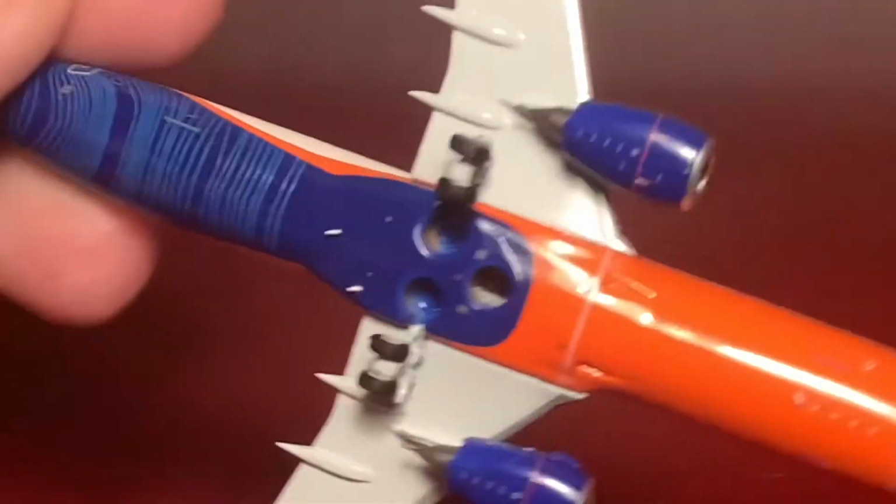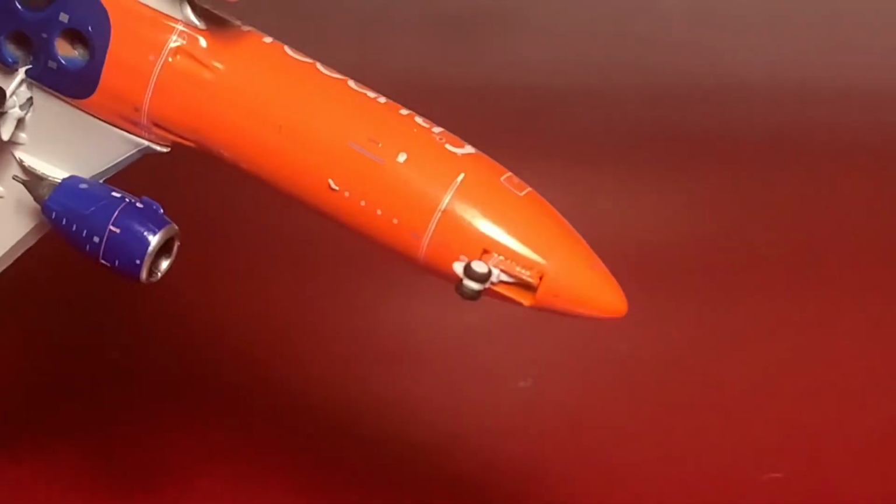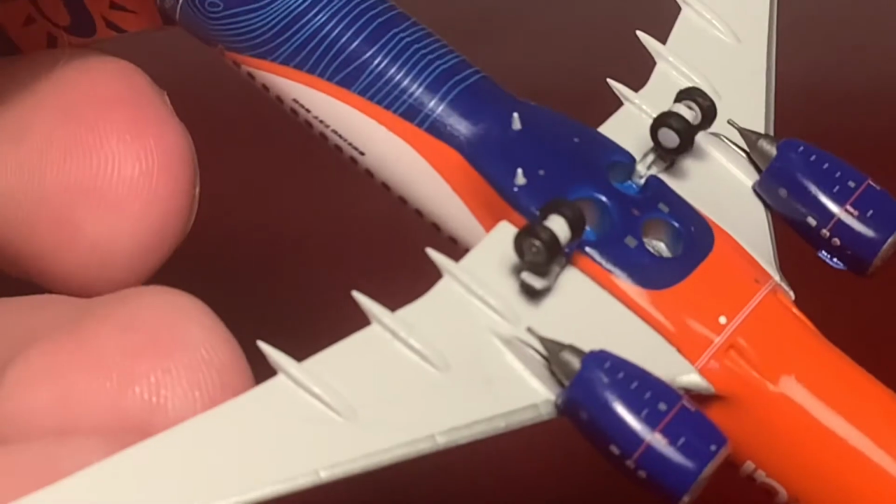Moving to the underside of the aircraft. Here's the nose gear once again. Is that an antenna?